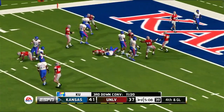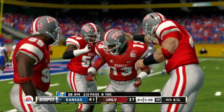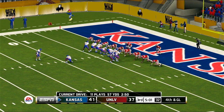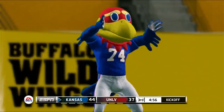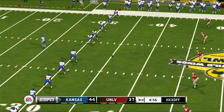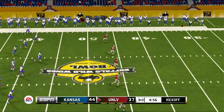And he's immediately tackled. It's fourth down. This should be an easy field goal. The kick is up, and it's good. And you got to think they're pretty happy with holding him to a field goal right there. Looks like they're ready for the kick. He just drills this one.